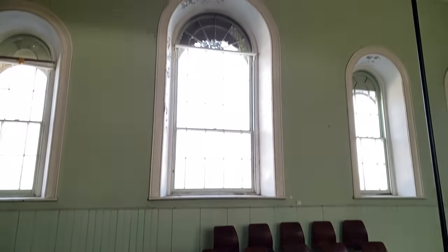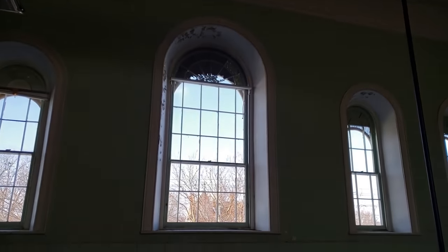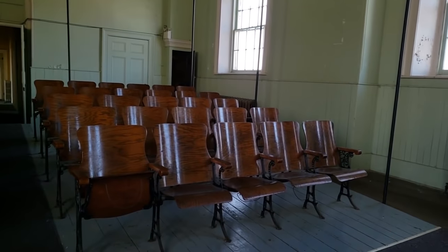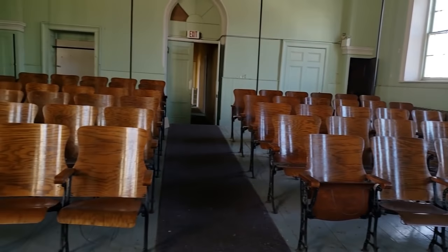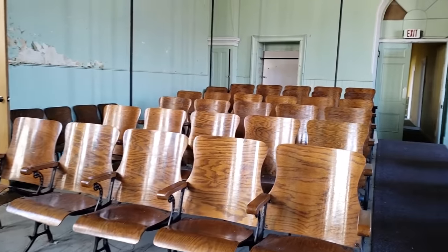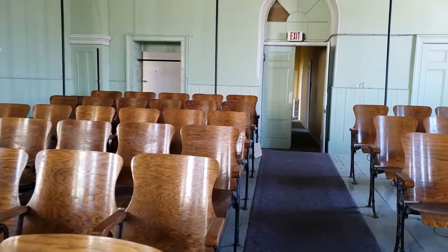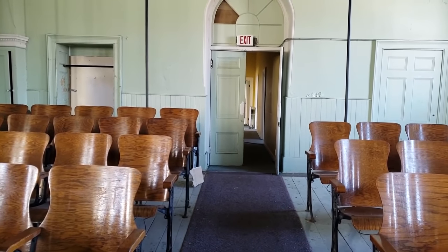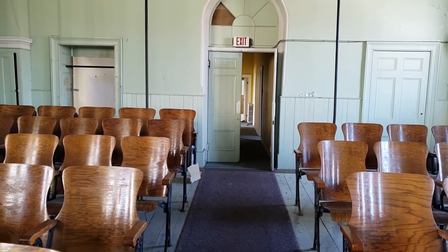That's a nice window right there. Let's get a pan up there. Take a look at that. And then here's your seats for the crowd to come in and watch and observe. So now that we're in the middle, let's just do a full pan of the whole room. Here we go.